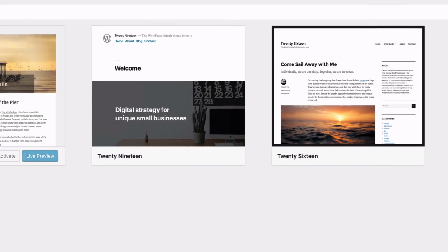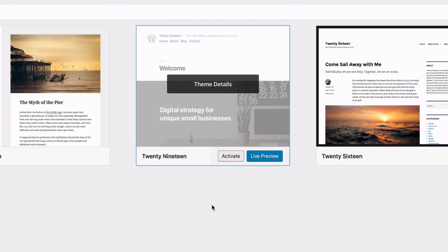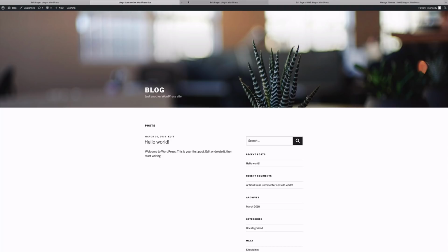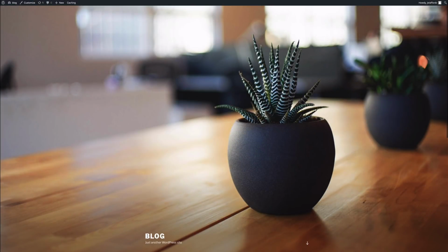So what we'll do is click on 2019 right here, and then click Activate. And within one click, you've completely changed the look and feel of your blog. So I'm going to go ahead and close out all these pages. Well, I can close this out. And if I refresh this page, you'll see the change.